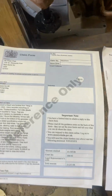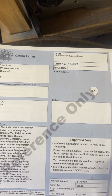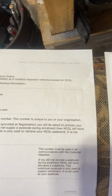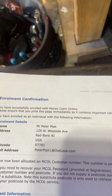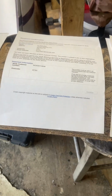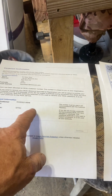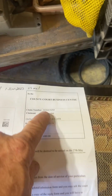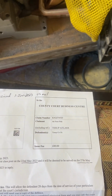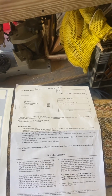And I hope, once again, everybody out there, let me get the wording correctly: Money Claim Online. That's where you go for the address and everything. And you can file. Once you file, they send you a number for the postal details and all that. They also give you a claim number. My claim number over here is set there for now. And they give you a government number for the actual website when you log in and register.